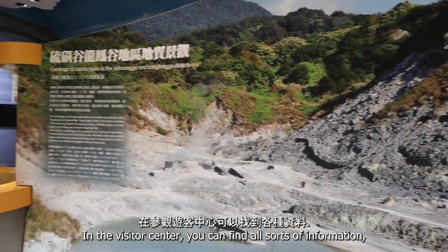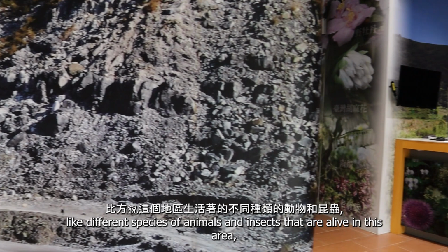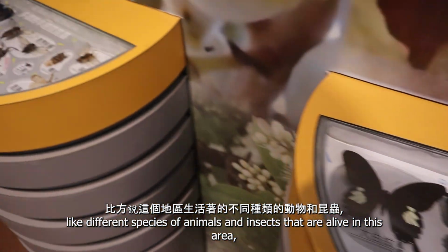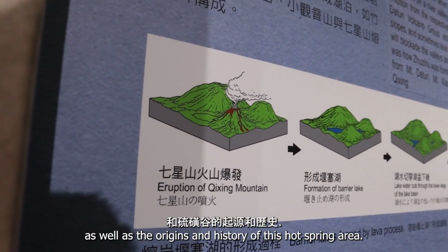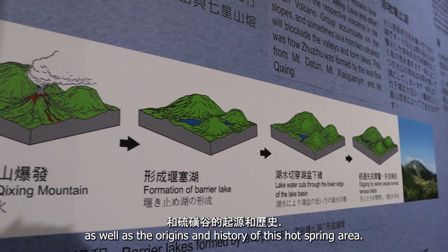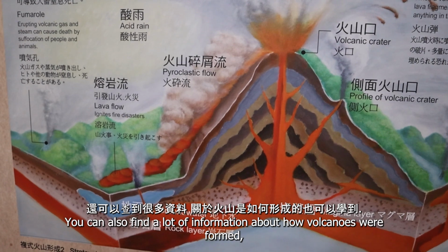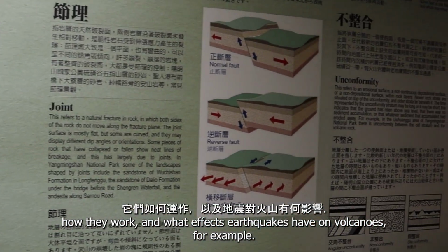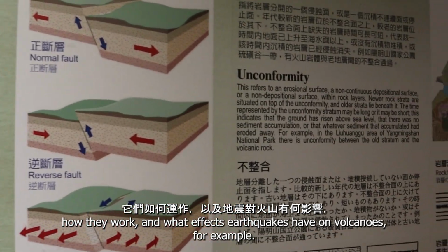In the visitor center, you can find all sorts of information like different species of animals and insects that are alive in this area, as well as the origins and history of this hot spring area. You can also find a lot of information about how volcanoes were formed, how they work, and what effects earthquakes have on volcanoes, for example.